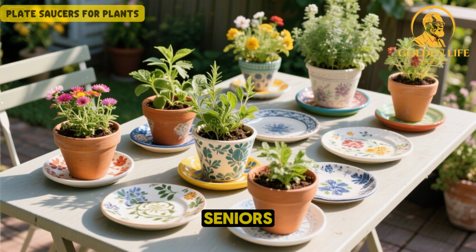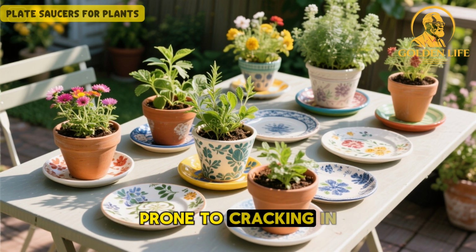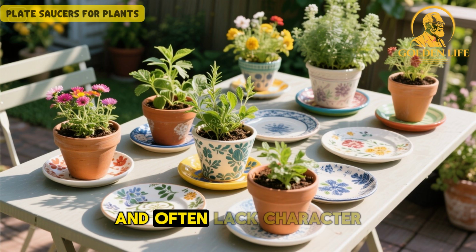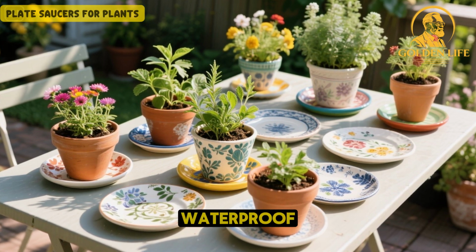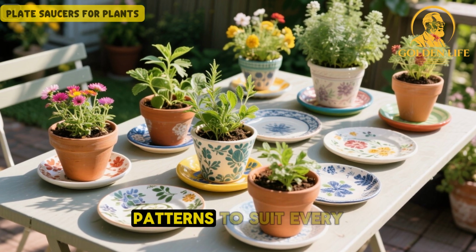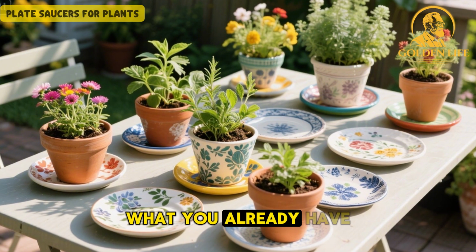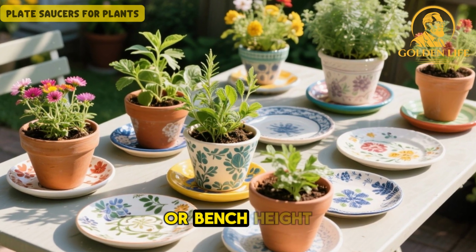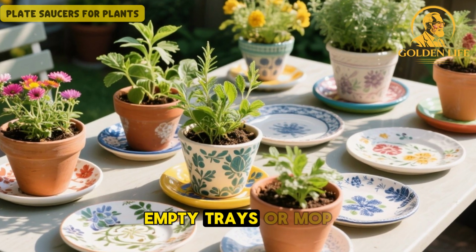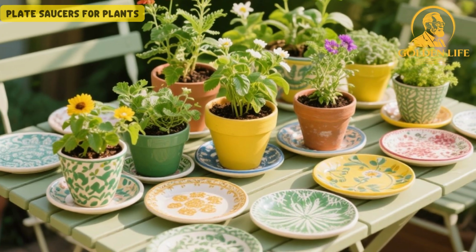Why it matters for seniors. Store-bought plant saucers can be expensive, prone to cracking in sun or cold, and often lack character. Ceramic dinner plates, on the other hand, are sturdy, waterproof, and come in countless patterns to suit every style. Best of all, using what you already have means zero cost. With plates at table or bench height, you avoid kneeling to empty trays or mop up spills, making plant care gentler on your back and knees.